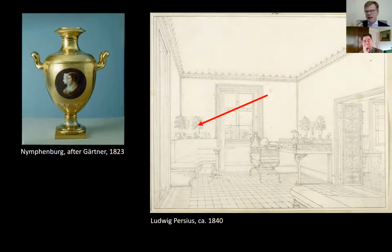Therefore, it's because they are in Bavaria, and Munich is the capital of Bavaria, where the court is. And they have a known porcelain manufactory in Nymphenburg. That's why it's Nymphenburg porcelain, as a gift to the young couple, and their portraits in the manner of antique cameos included. It was a Bavarian architect, Gärtner, who made this design for the porcelain manufactory.